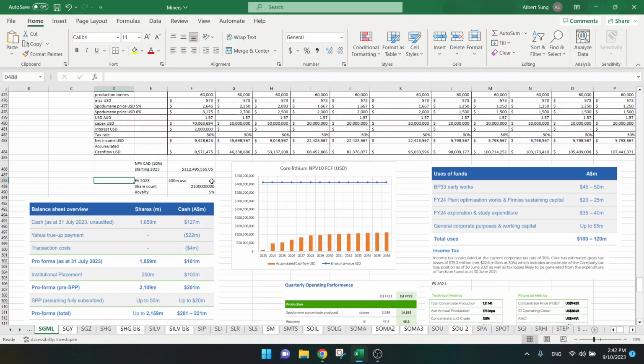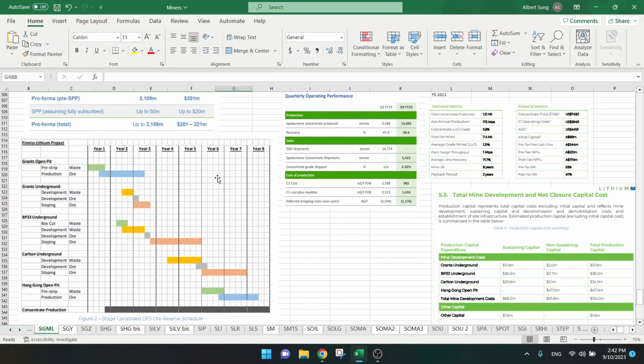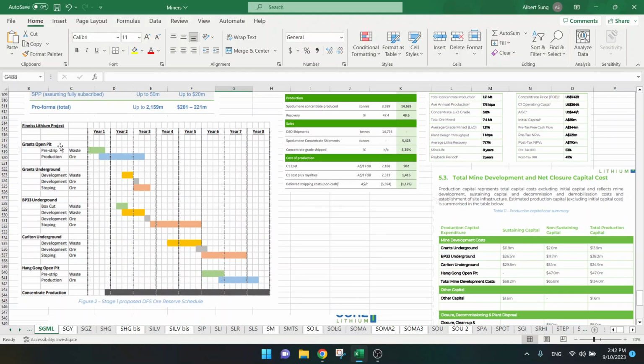So what is this mine actually doing? Actually this is not just one mine. They have an open pit which is only going to last 2 years. Yes, 2 years only. Then they are going to go underground for 1 year. Maybe they can expand this, but that's what the feasibility study says. And then they have the BP33 underground, which is going to be another 2 years. Then another underground mine, another 2 years, and then the Hangong open pit, which is also another 2 years.